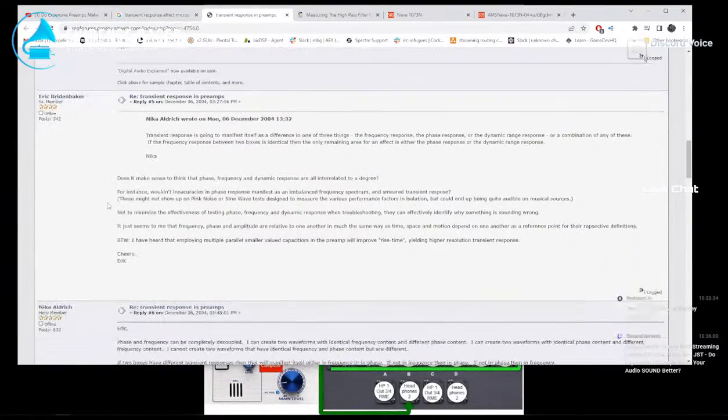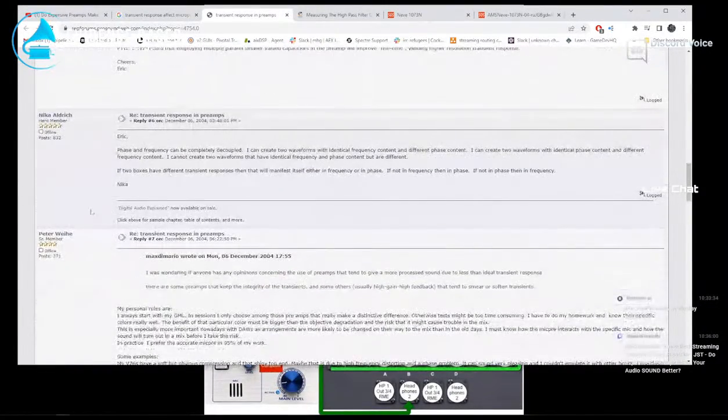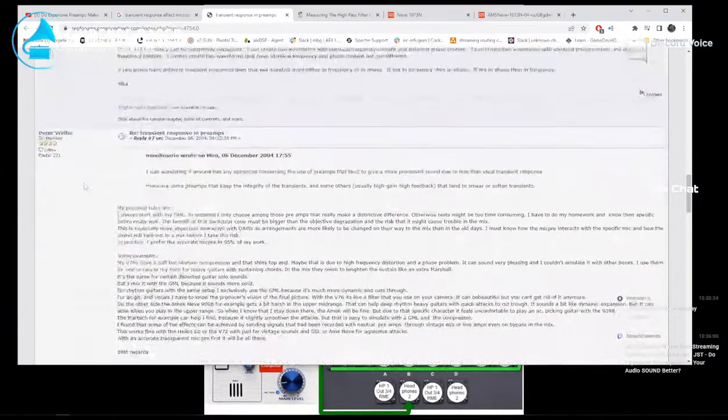So let me see if there's a little bit of talk. Phase and, so this is Nika again. Phase and frequency can be completely decoupled. I can create two waveforms with identical frequency content and different phase content. I can create two waveforms with identical phase content and different frequency content. I cannot create two waveforms that have identical frequency and phase content but are different. If two boxes have different transient responses, then that will manifest itself either in frequency or in phase. If not in frequency, then in phase. If not in phase, then in frequency.